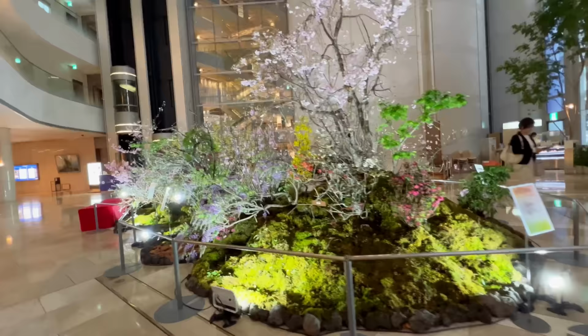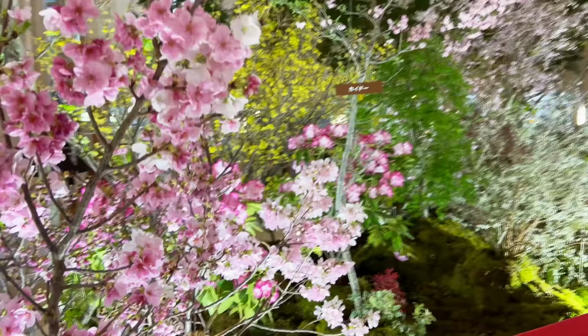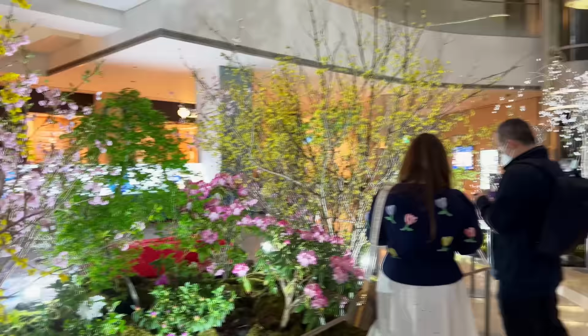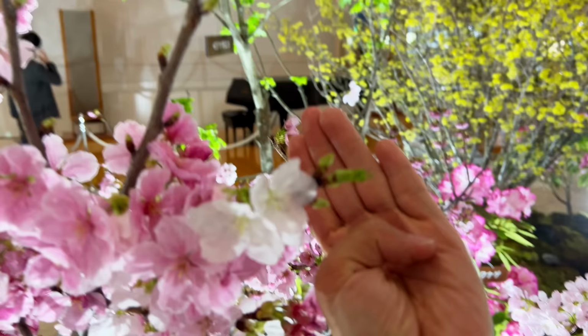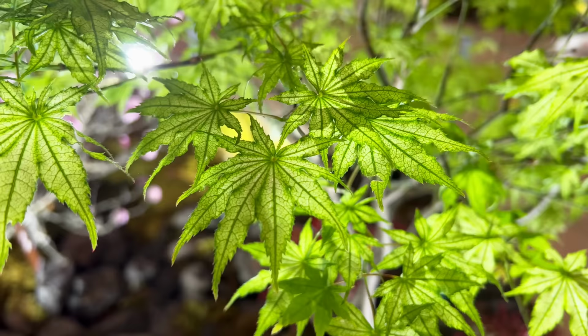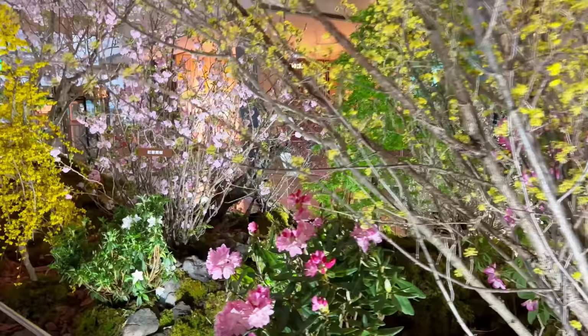Ladies and gentlemen, this is the main lobby of the Hilton Plaza Hotel in Osaka, where every spring they invite Mr. Kunzo to do sakura arrangements. The sakura season is important for the Japanese people. These blooms are intensely beautiful and celebrate both life and death. As the coming of spring promises new life, the blooming of the cherry blossoms brings a sense of vitality and vibrancy. Their short lifespan is a reminder of the fleeting nature of life and beauty.